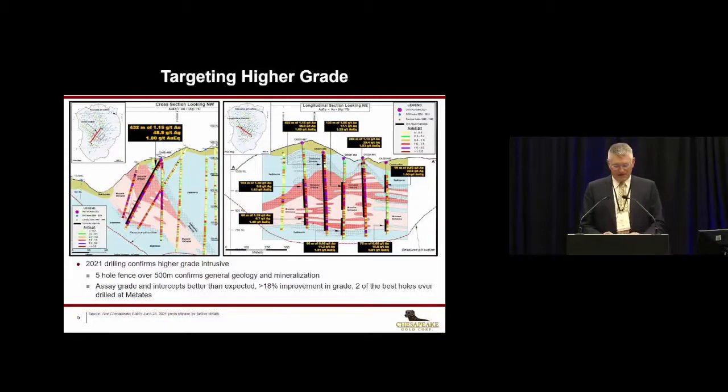When I first joined the company, one of the first things I said to everybody was, we've got to go and get some fresh samples so we know what we're testing, we know where it came from, we know what it represents. We also focused the holes to make sure that we got the three major rock types, which is sedimentary, the intrusive, and an intrusive breccia between the sedimentary and the intrusive.